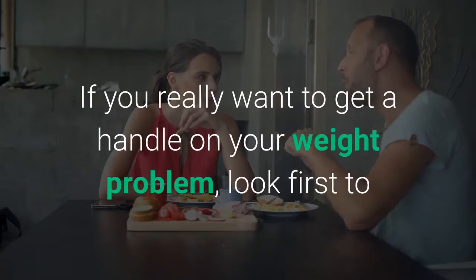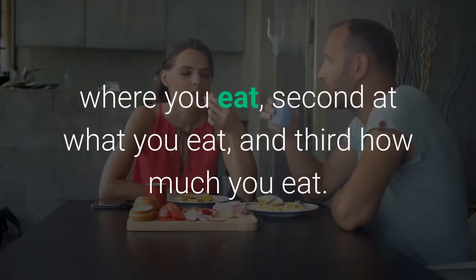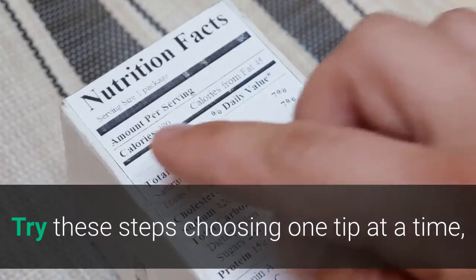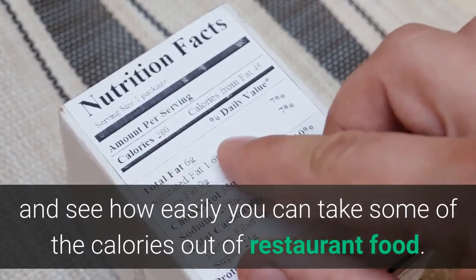If you really want to get a handle on your weight problem, look first to where you eat, second at what you eat, and third how much you eat. Where, what and how much? Try these steps choosing one tip at a time, and see how easily you can take some of the calories out of restaurant food.